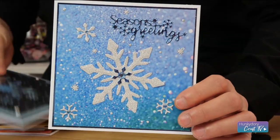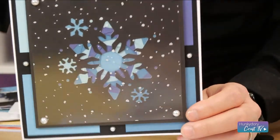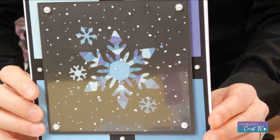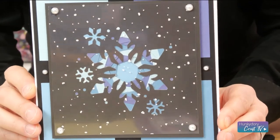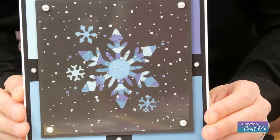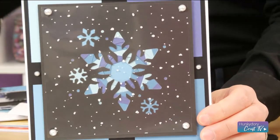Absolutely beautiful. While I'm showing you snowflakes, I'm going to show you this one. Look at that, Anne-Marie. Oh, that's nice, isn't it? That's Kirsty. Thank you so much for that, Kirsty. She's put acetate on top of it. That is gorgeous, and made it really quite contemporary there, isn't it? Something very, very different. I like that a lot. We've got some pearls around the outside there as well, which is beautiful.